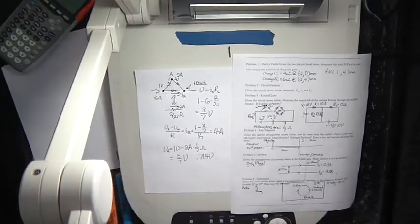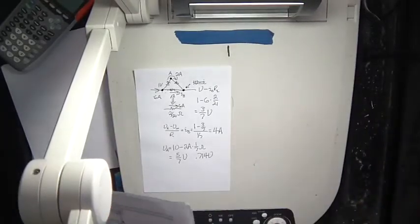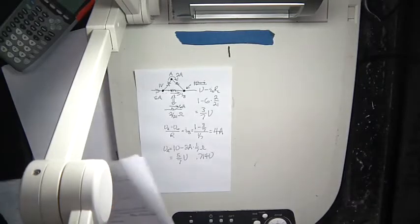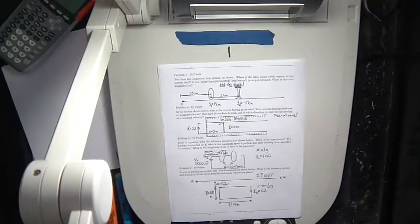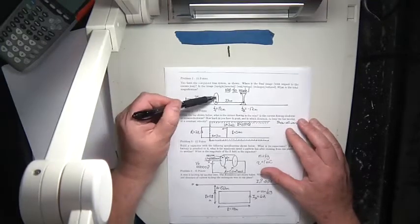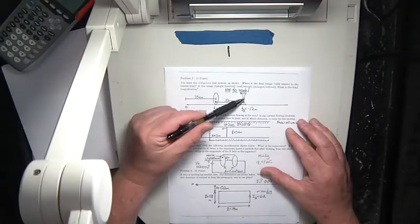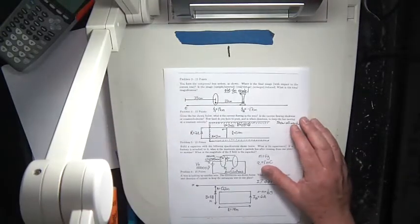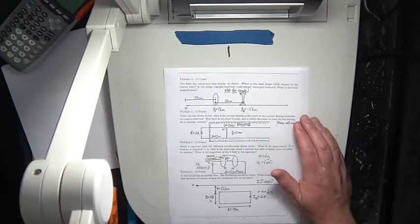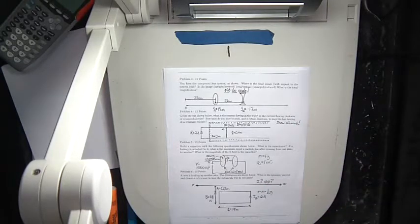Okay. What we're going to do is problem 3 from the final. It is not to scale. The object is 35 centimeters to the left of the convex. The concave is 33 centimeters to the right of the convex. Where is the image with respect to the convex lens? Total magnification, and describe the final image.